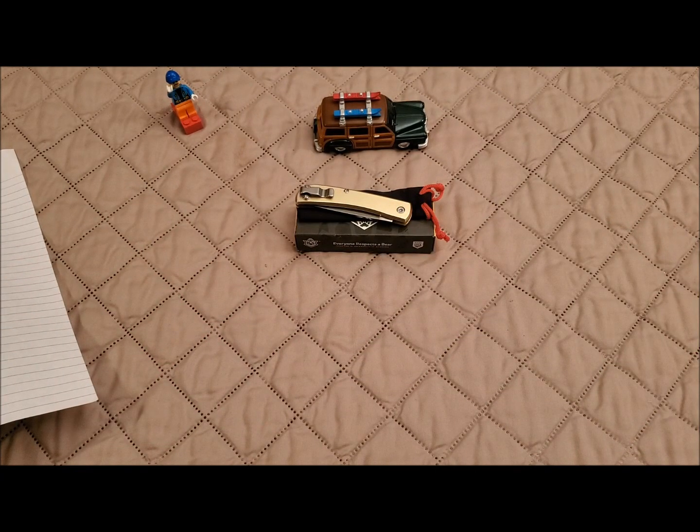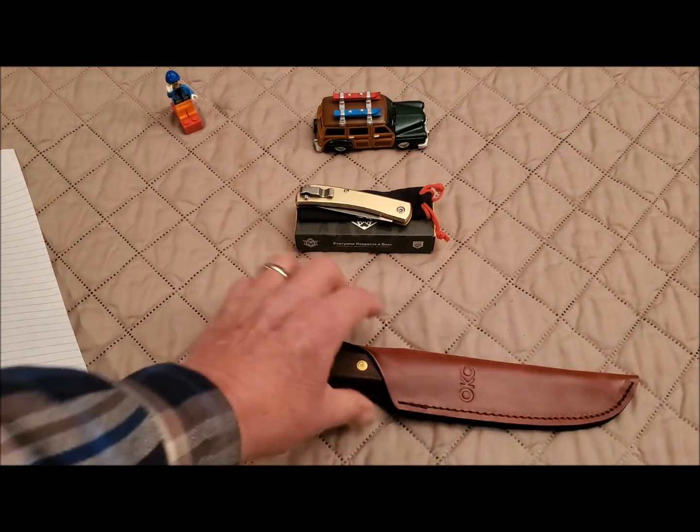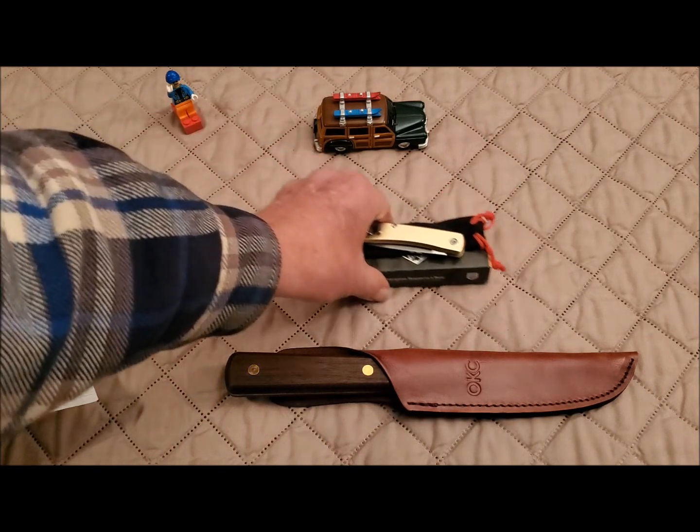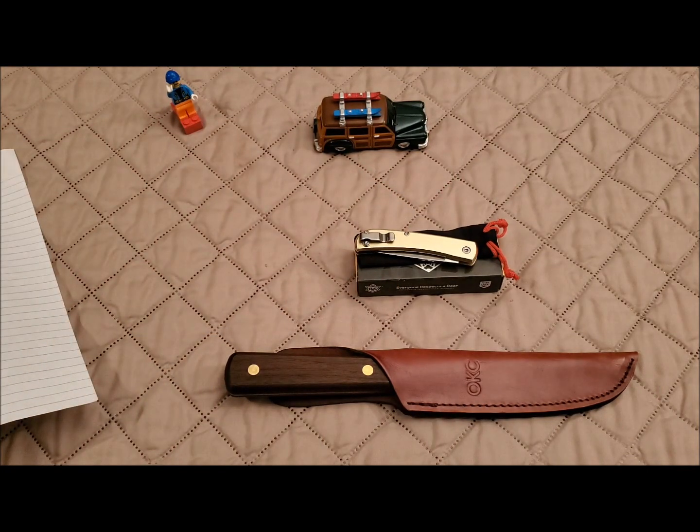So I'm going to wrap this up here today. And we can find budget USA-made knives. If you don't own any knives from these companies, I encourage you to check them out. Maybe it'll foot the bill for you.